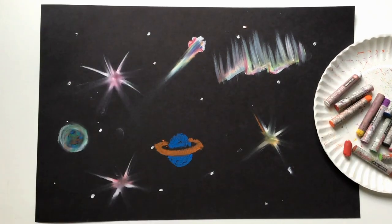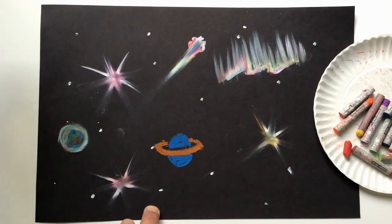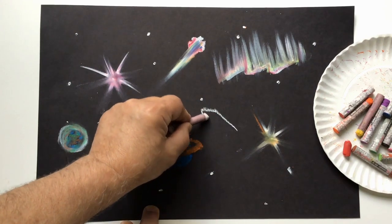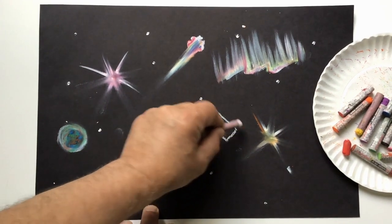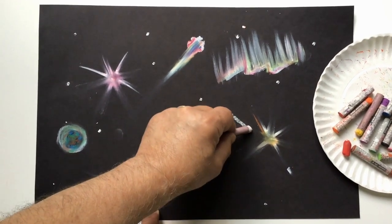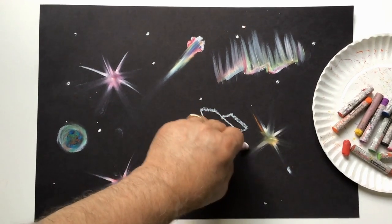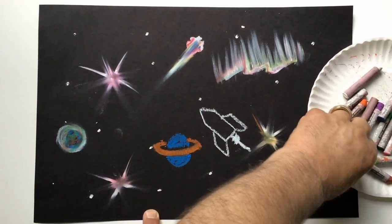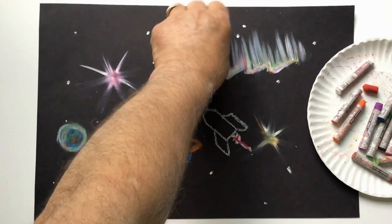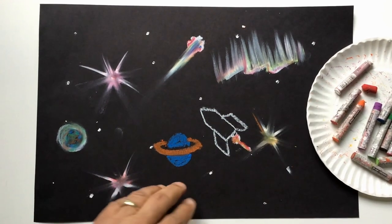Okay. How about a rocket ship? You can make any kind of rocket ship you want to. It's just pretty basic. Triangle and a rectangle together. Add some nice rocket fins. There you go. Let's make the fiery flame projecting the rocket out there. Or use some just red and yellow and white. It's kind of like a mini comet.